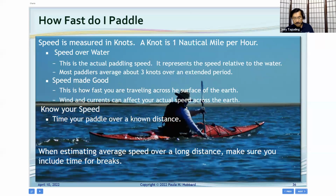There is this thing called speed over water. That's the speed that you're moving through the water. If the water's sitting still, you know, you're doing pretty good. But it's your speed that's moving through the water. There's something else called speed made good. This is your actual speed traveling across the water.